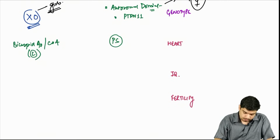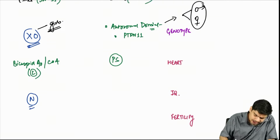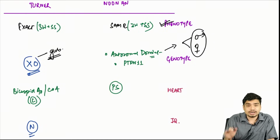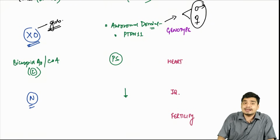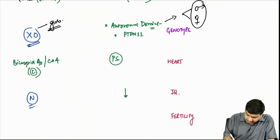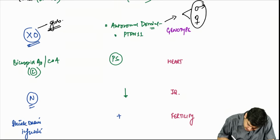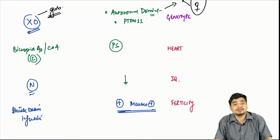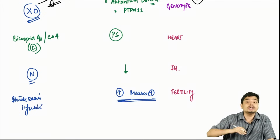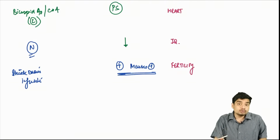Moving towards the IQ. In Turner, IQ is normal. Very important to understand. These girls are not retarded. Perfectly normal. While in Noonan, IQ is low. And last, fertility. Turner is sex aneuploidy, so they will be having streak ovaries and they will be infertile. While in case of Noonan, fertility will be present. Menses also will be present in case of girls. They do have subfertility, but overall they are not infertile. While in case of Turner, always infertile. So this is the difference between Turner and Noonan syndrome.